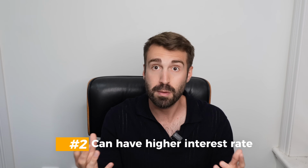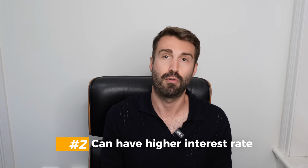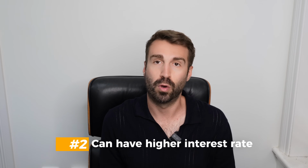Banks consider this a premium feature, so there might be a slight premium rate on it. I'm talking the difference between 6% to 6.1. That 10 basis points does add up, so you've got to consider that. But what if I told you that you don't have to have a fee and you don't have to have a higher interest rate, but still get the same functionality of an offset account?